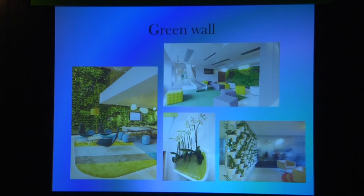Okay, this one, they got a 10 coolest offices in the world. It is in Microsoft. It's a Microsoft office in Vienna. Most of Microsoft office they have green walls. So not a big piece, a good size, rather than this one.